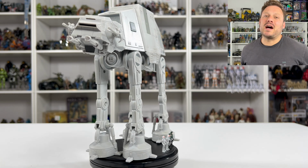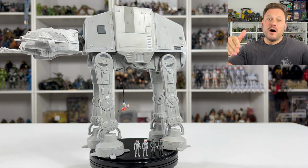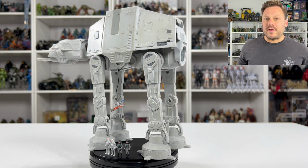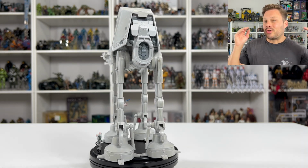My final thoughts on this AT-AT: my mind is blown. For $59.99, that's probably the max I would want to pay for something like this, but they pack it full of features and accessories. I guess I'll go down the list with what I like the most about it. Having lights and sounds, this is our second vehicle to have that. I think that's a great addition to this.